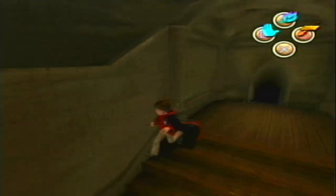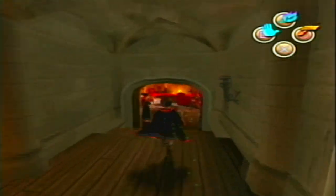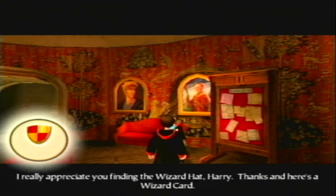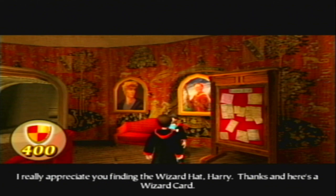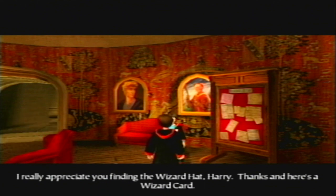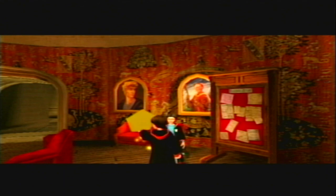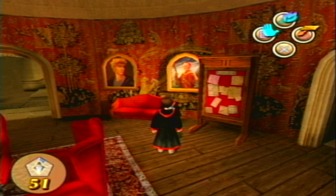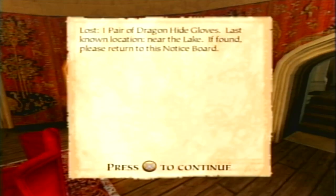Whoa, what the? I really appreciate you finding the wizard hat, Harry. Thanks, and here's a wizard card. A wizard card from a wizard hat. Alright, what is next now?